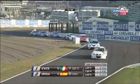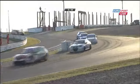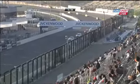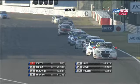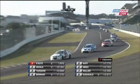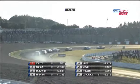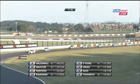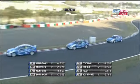And every one of these cars that Huff can get by without leaving the door open behind him for Menu and Muller to follow is extra points for Huffy. And so he'll be looking really determinedly to try and pick up a place, but at the moment the three RML Chevrolets are not quite close enough to challenge the BMW in front of Mehdi Bernani for that 4th place, as D'Aste has stabilised the advantage over Oriola. There can't be too many more laps where Oriola's tyres are going to be the equal of those on D'Aste's BMW. So D'Aste may just have survived the moment of high crisis.